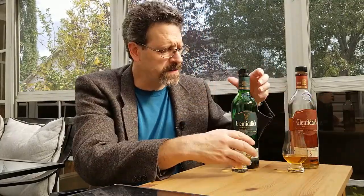Going back to the 15-year-old, surprisingly deeper and richer nose. Really sways into that caramel, just in contrast to this, and a little bit more spice. So I'm comfortable with that. For my palate, I actually do like the 15-year-old better.